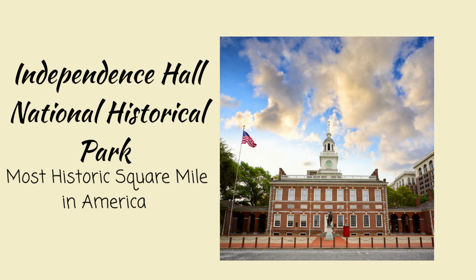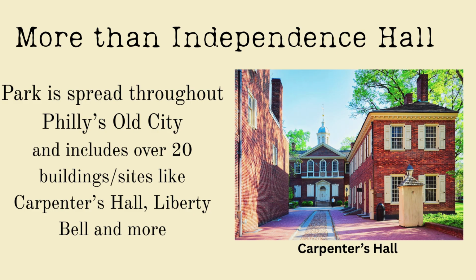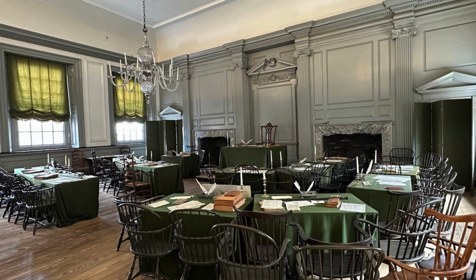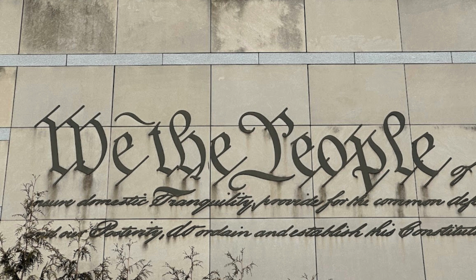America. The park includes over 20 buildings and historical sites, all related to the founding of America, from the colonial era leading up to the American Revolution, key sites during the American Revolution and the cries for independence, to the founding of our nation as it is today with the Constitutional Convention in 1787 and the early years of American government. I bet you didn't know that Philadelphia was one of the first capitals of America in the 1790s.